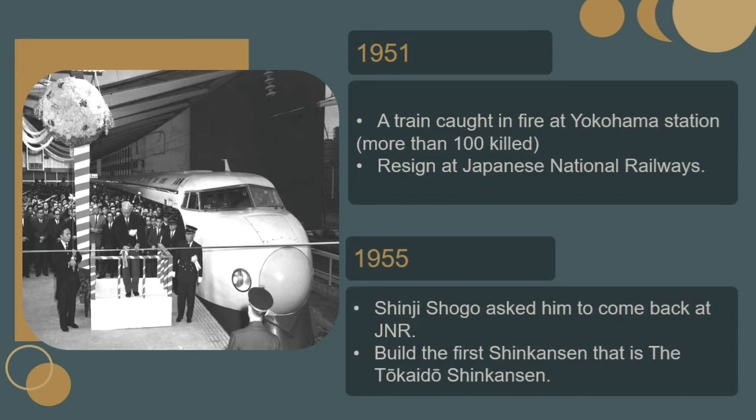In 1955, Shinji Shogo asked him to come back to the Japanese National Railway. From there, they built the first Shinkansen, the Tokaido Shinkansen, and it was the first successful Shinkansen to be built in the world.